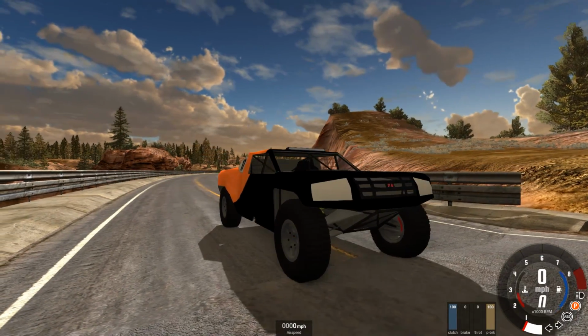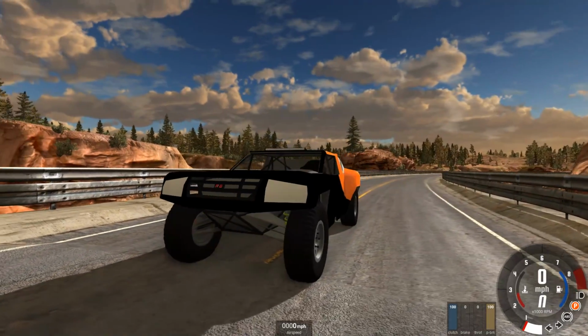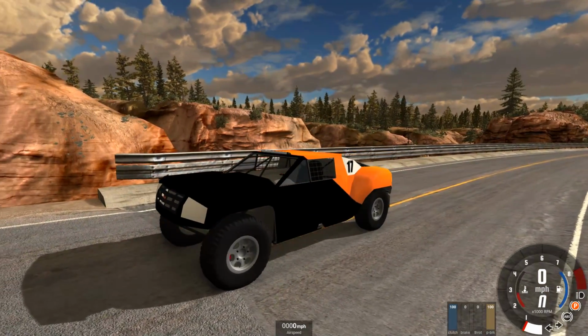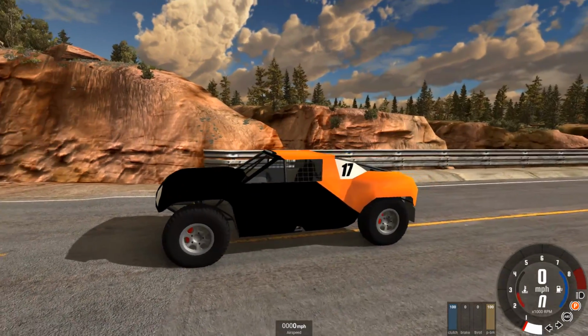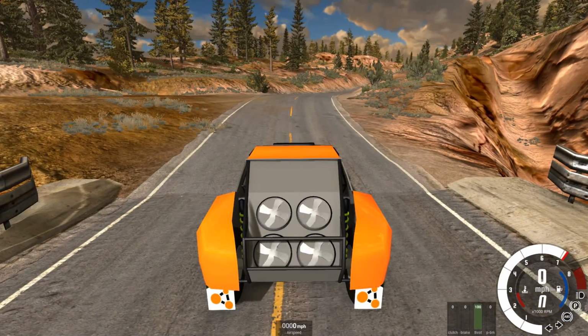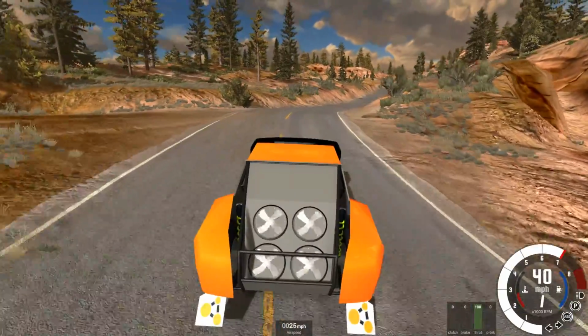Our final vehicle is less of a crazy contraption. I mean, still pretty damn barmy. This is the RG Trophy. I love these sort of trucks, trophy trucks, stadium trucks, etc. They do make for some entertaining racing.